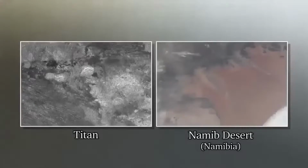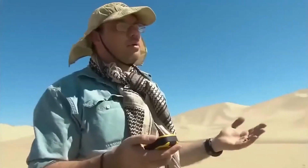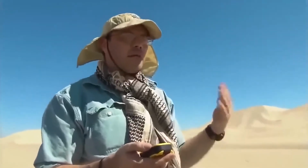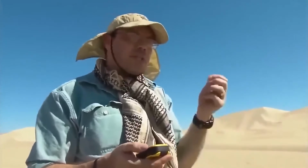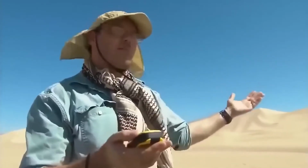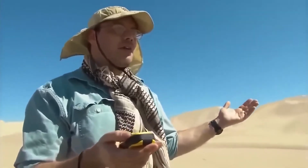Lorenz believes Titan's stripes are like the peaks and troughs of desert sand dunes. There are indeed real similarities. It's remarkable somehow that despite the different gravity, the thicker atmosphere, and the different material that the sand is made of, somehow the landscape ends up looking almost exactly the same as many places on Earth.